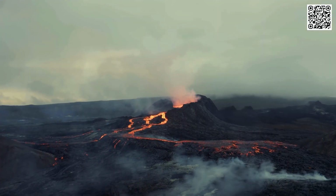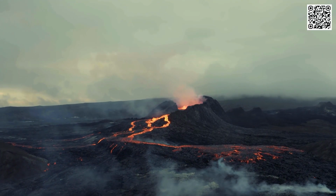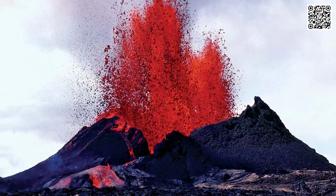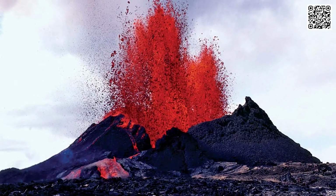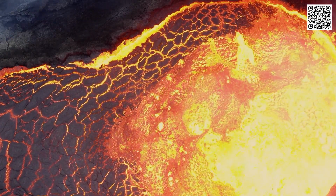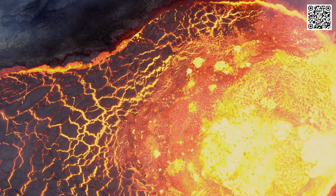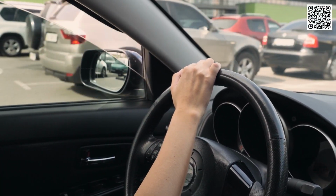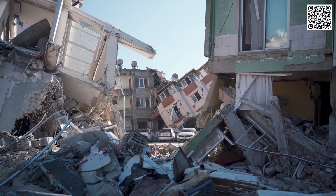Then there's volcanic activity. While Kailua Kona isn't directly in a high-risk lava hazard zone, the island as a whole is home to an active volcano, and it's called Kilauea. If you haven't been watching, the last 10 months it's been erupting. Eruptions can affect air quality with vog, which is volcanic smog, disrupt travel, and even influence property insurance rates. Earthquakes are also fairly common, and while most are small, they can still be unsettling for newcomers.